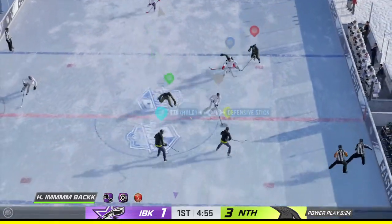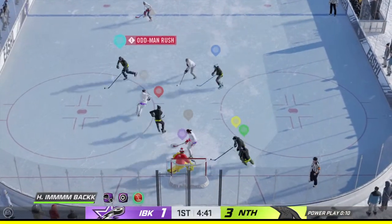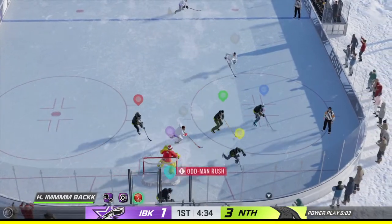Quick pass to Vajahulahi. The Icebreakers play along the boards. I'm trying to get my first drop in. We're wrong, got one.